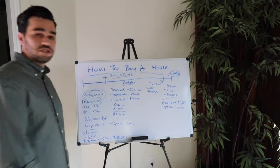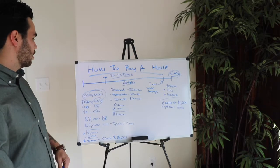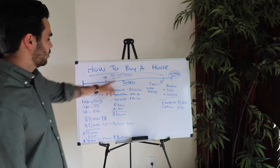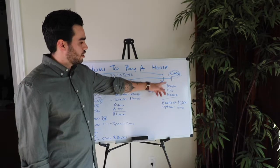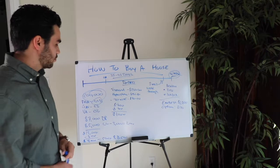Again, just to go over it, it takes about 35 to 45 days to close on a house. You have your option period. Then once it's agreed, you go into pending. We do the final walkthrough and make sure they did the repairs. After the final walkthrough, we'll go into closing. And that's pretty much it.